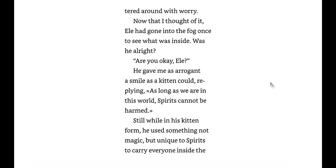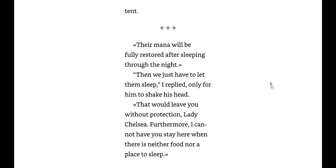Now that I thought about it, Elle had gone into the fog once to see what was inside. Was he alright? "Are you okay, Elle?" He gave me as arrogant a smile as a kitten could, replying, "As long as we are in this world, spirits cannot be harmed." Stillball, in his kitten form, used something not magic but unique to spirits to carry everyone inside the tent. "Their mana will be fully restored after sleeping through the night."